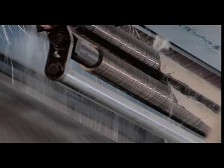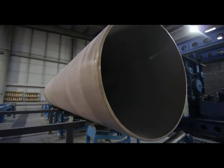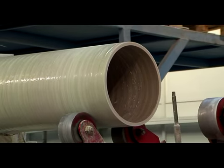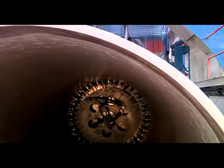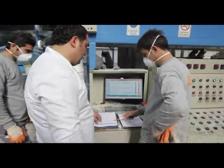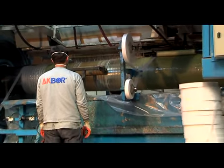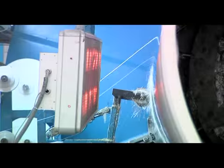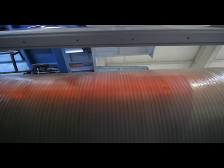Akbor GRP pipes can be produced in 2,500, 5,000, 10,000 stiffness classes up to 40 bar pressure resistance in 300 to 4,200 mm diameters. Composite structured pipes designed for pressure and gravity systems take place in the flexible pipe category. In the production process, pipe diameter, hardness and pressure values suitable for the project are provided with integrated process check. The composite structure that is formed and exothermic reactions continue proceeding among infrared heaters in the step when the curing process occurs.